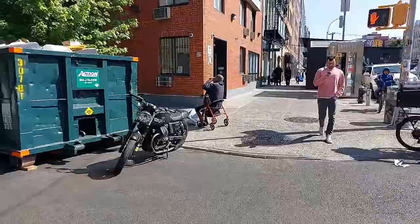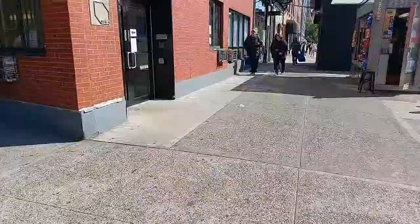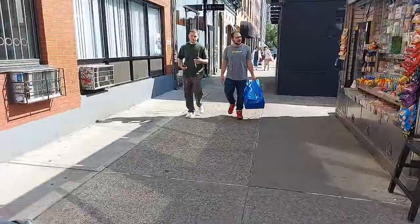And it feels like it's getting warmer out because I could definitely feel the warmth. I may have to take my light jacket off.